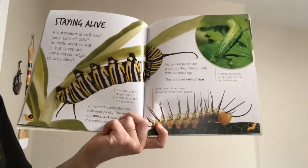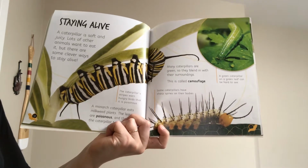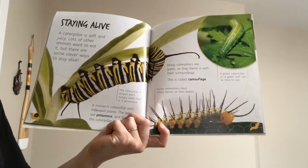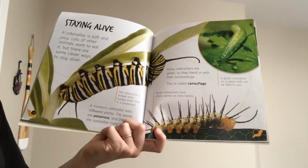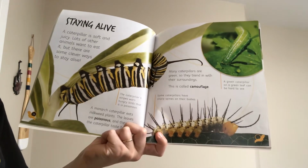Staying alive. A caterpillar is soft and juicy. Lots of other animals want to eat it, but there are some clever ways that caterpillars can stay alive. A monarch caterpillar will eat milkweed plants. The leaves of milkweed plants are poisonous, and that makes the caterpillar taste bad, so animals don't want to eat them.